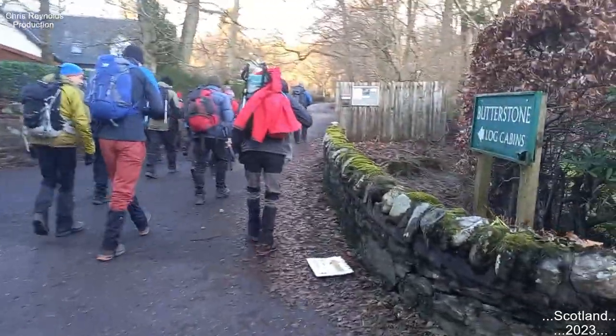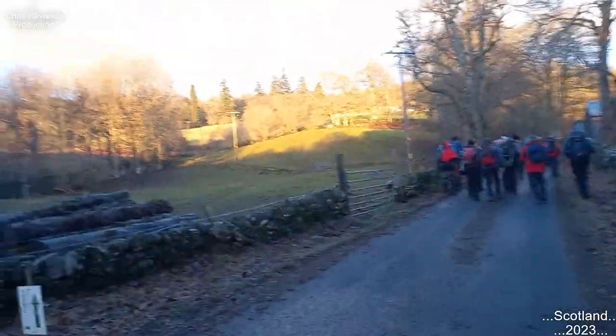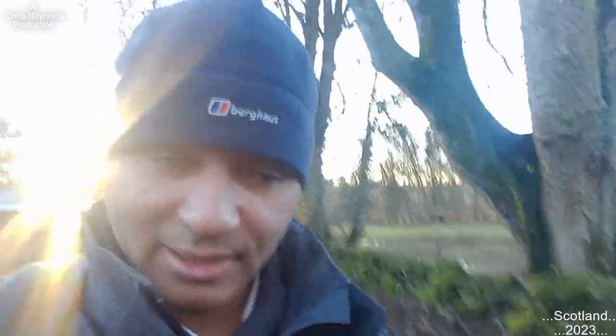So we're just a way to start heading off from Butterstone. Butterstone, it's not that far from Blairgowrie. It's just about a 12 mile walk from here to Dunkeld, the Scottish town of Dunkeld.